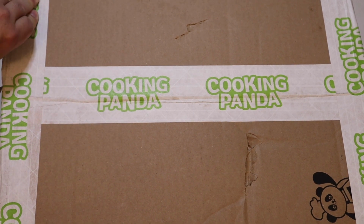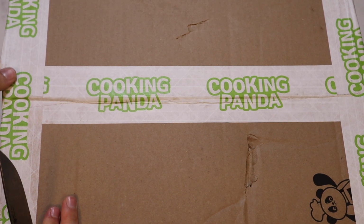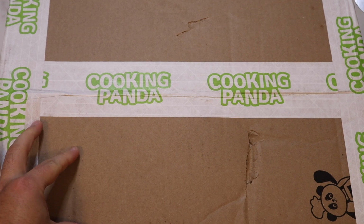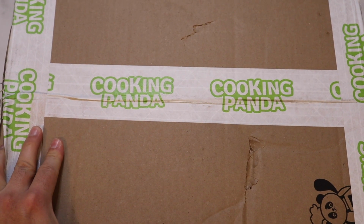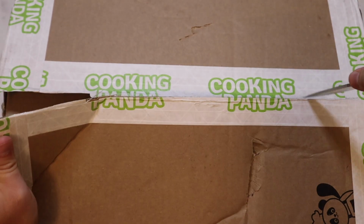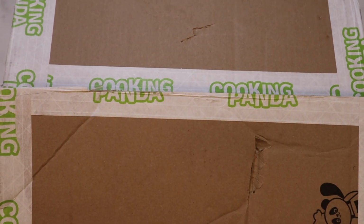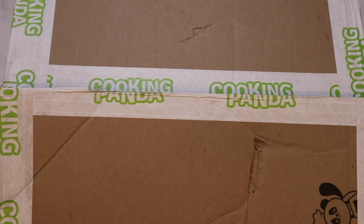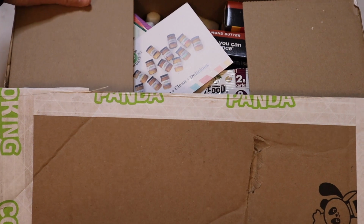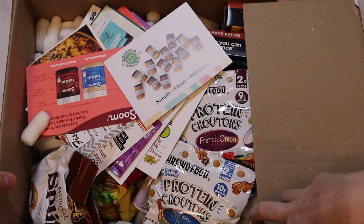And they did send out a thing in the last box that they're no longer doing their fancy packaging, the box within a box. So now everything's just thrown into this box, which is fine. Although I will say, it kind of stinks that they did the fancy, cool box, and now we're just getting stuff thrown into a box. You were spoiled.